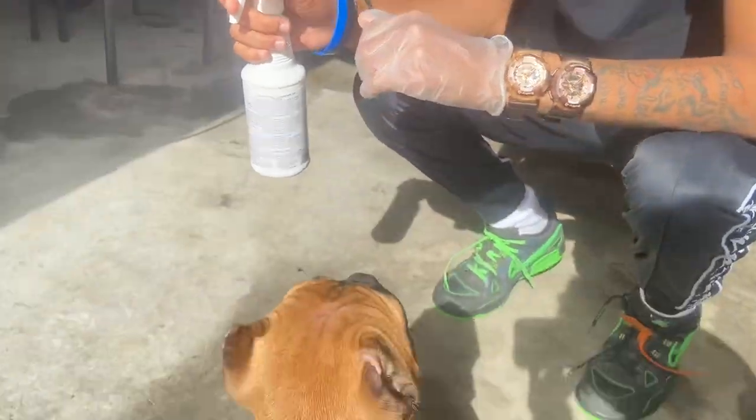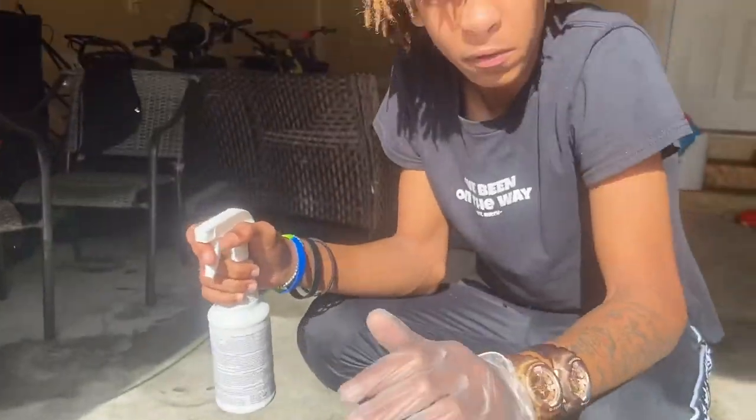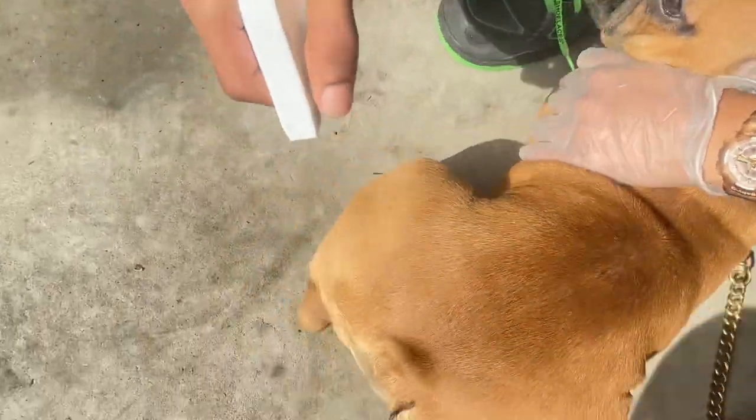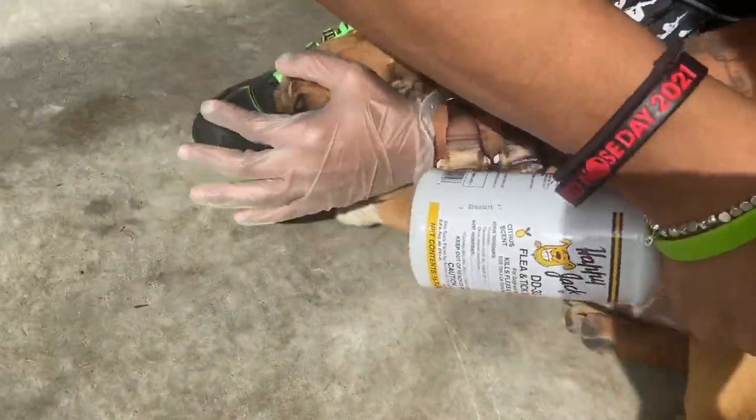So guys, like I told y'all, we was gonna de-flea it first. She real anxious. It say go booty up, so we're gonna go booty up. You feel me? It say 8 to 12 inches. I say this about an inch right here. Say don't get in the face, so I'm gonna try.